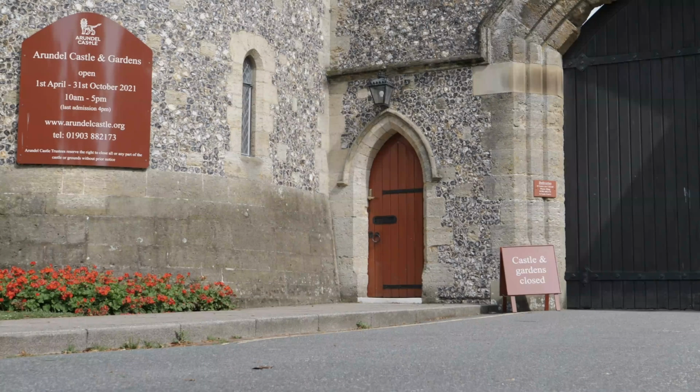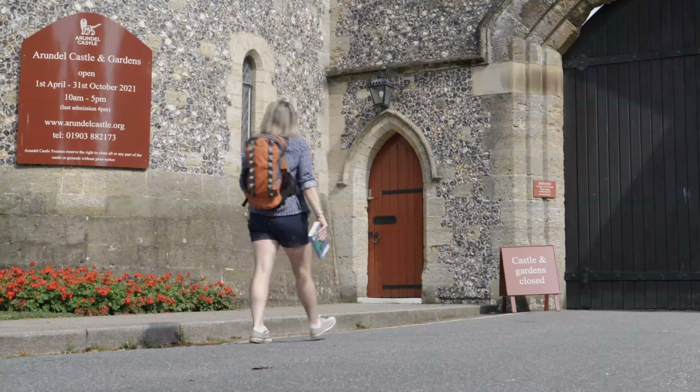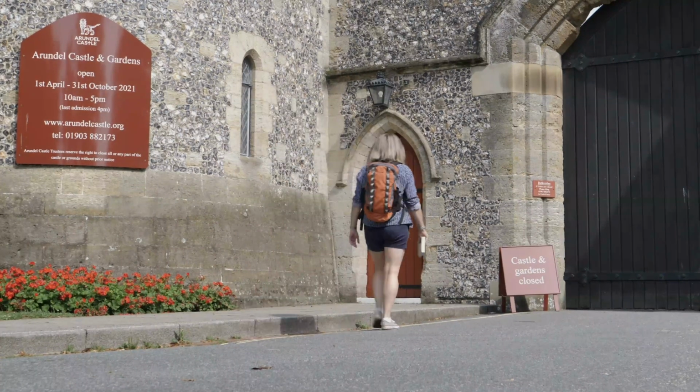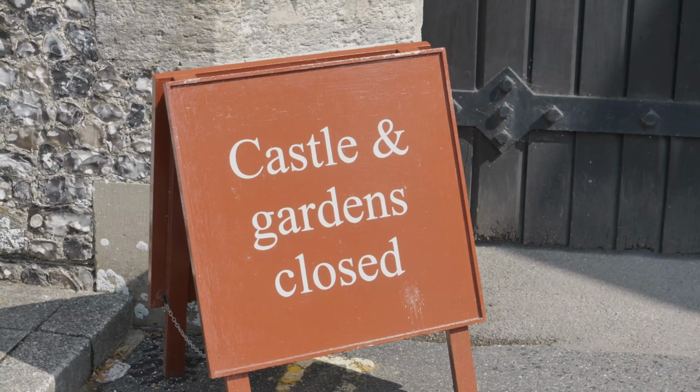The historic castle was built at the end of the 11th century by Roger de Montgomery and has been occupied by the descendants of the Dukes of Norfolk since 1138.